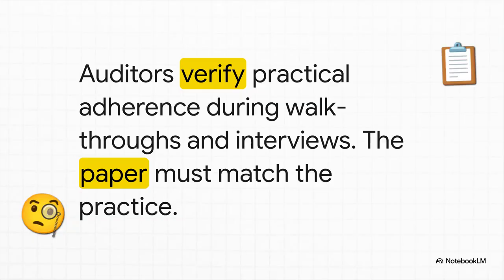And listen, this is probably the most important thing to remember. Those perfectly written documents are totally useless if they're just collecting dust on a shelf. Because the auditors are not just going to read your paperwork. They're going to walk the halls. They're going to stop and talk to your staff, your nurses, your lab techs, everyone. They're looking for one thing. Does what happens in real life match what's written on the page? Your practice has to reflect your policies, no exceptions.